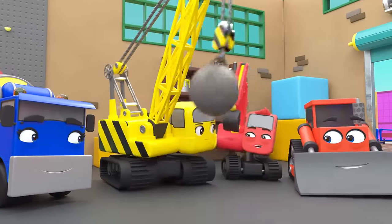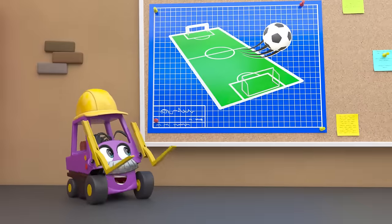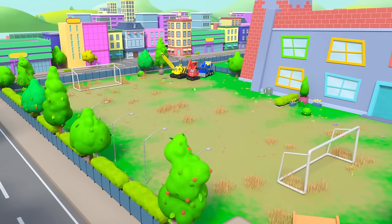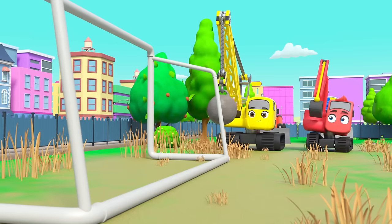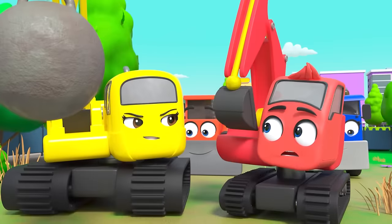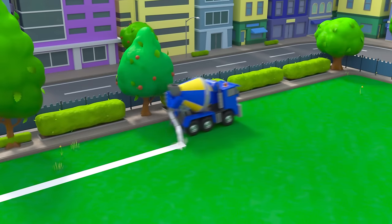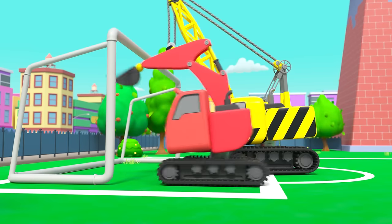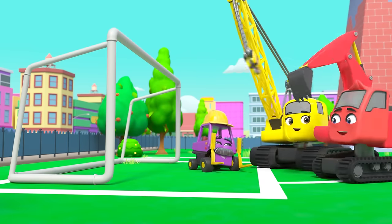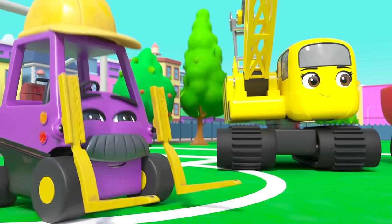What are the crew working on today? They're fixing up a school soccer field. Yippee! It's looking a bit overgrown. And the goals are falling apart. Time to get to work. Bump is laying new grass and CJ's painting fresh white lines, whilst Digley and Daisy are fixing the goals. Great teamwork, gang. And it looks good as new.